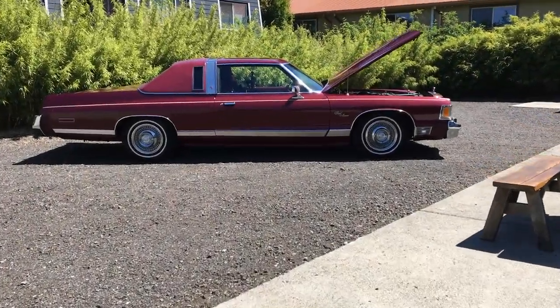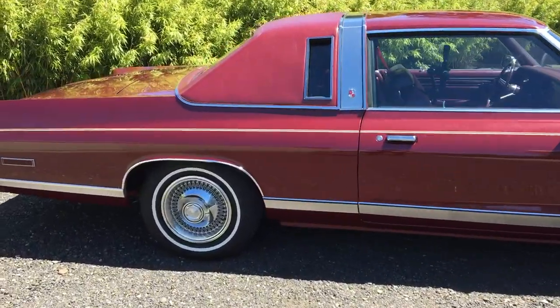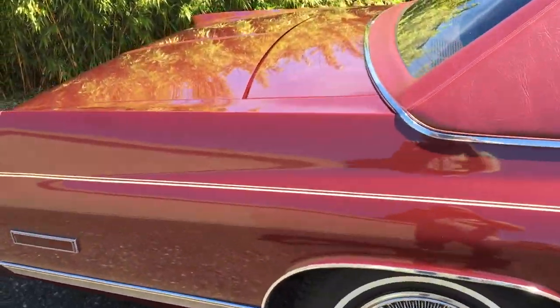Today we're going to take a look at this 1977 Dodge Royal Monaco. And before we do the driving video, just want to point out a couple little things about the paint. You may not be able to see in the photos.